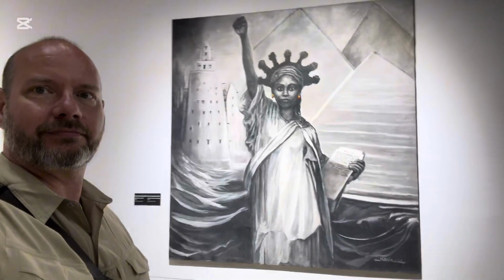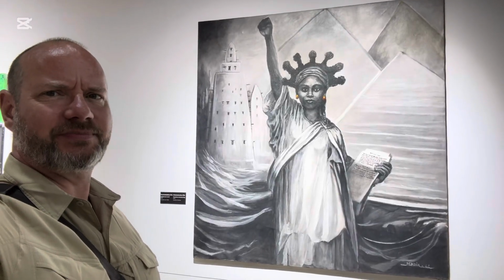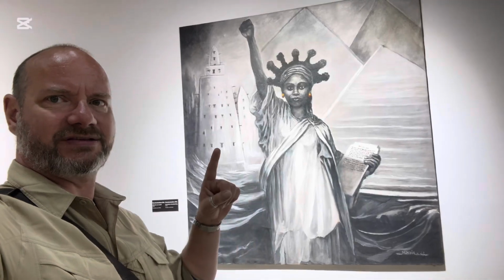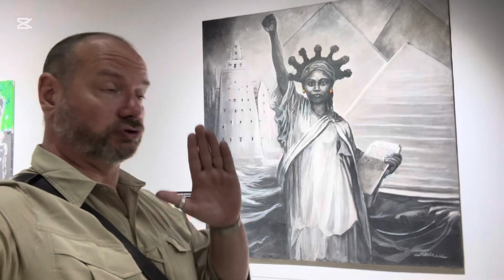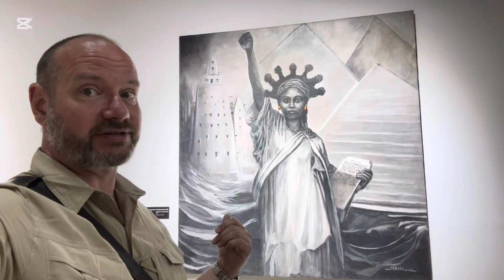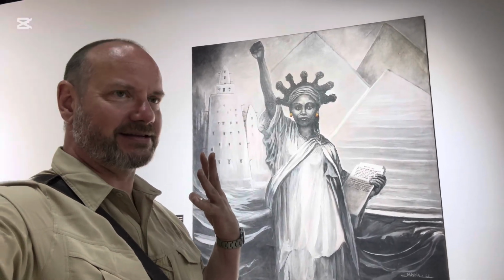I kind of like this one. Yeah, because you have the pyramids. That is a representation of the Great Mosque in Mali, in Timbuktu, so high up on my list, again with the death. But then, of course, in front you have an African woman standing proud as the Statue of Liberty, with her hair as the spikes. It's badass.